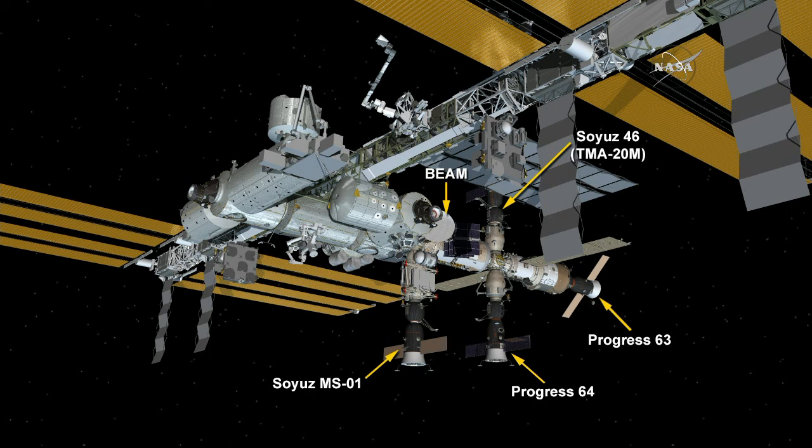Wednesday morning, 1 more cargo vehicle will be added to the mix as the SpaceX Dragon cargo craft is bolted into its port on the Earth-facing side of the Harmony module on the U.S. segment of the station.